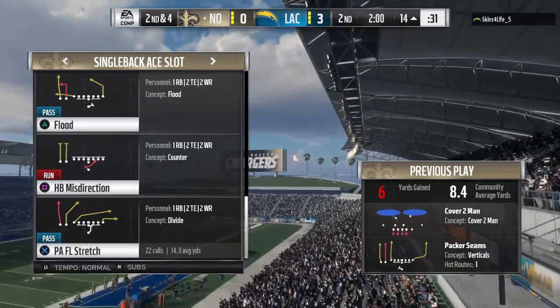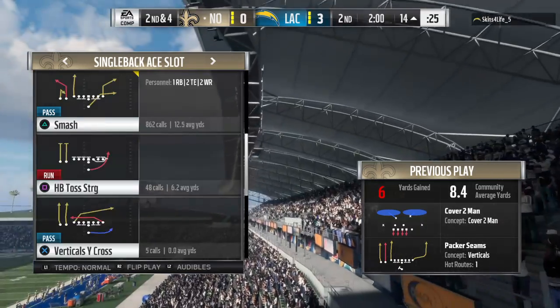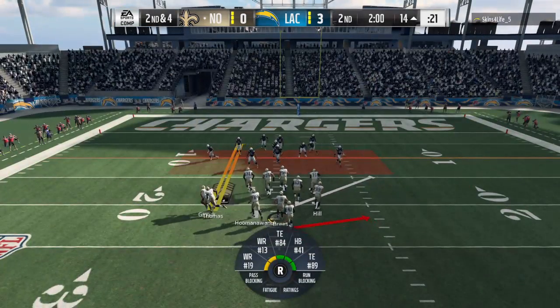We'll come back to Southern California after this. Second down now after the pass completion.